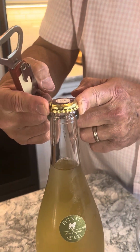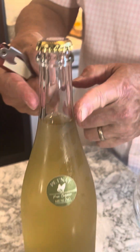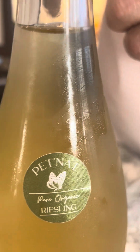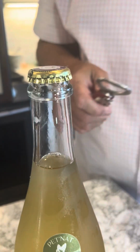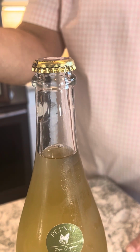Look at that. This is really very unusual, because, of course, if you've ever seen sparkling wines, they come with a cork in champagne. But no, this comes with a bottle cap. And this is all biodynamic. It's very organic.